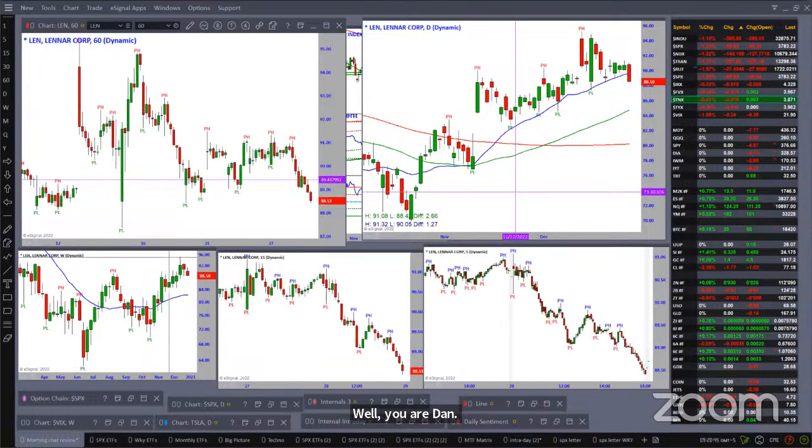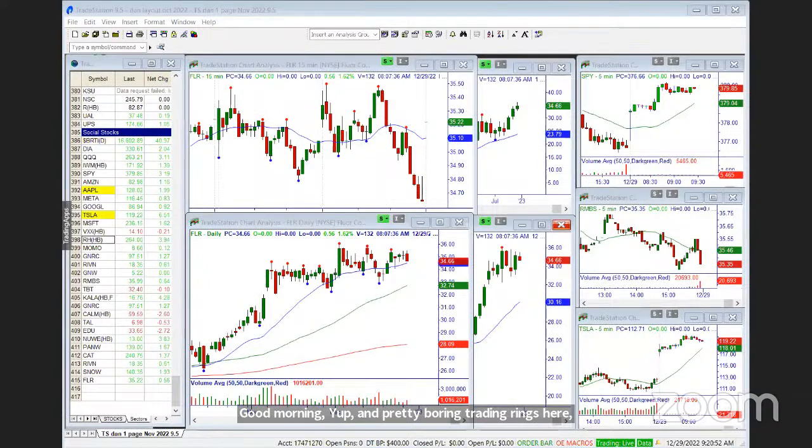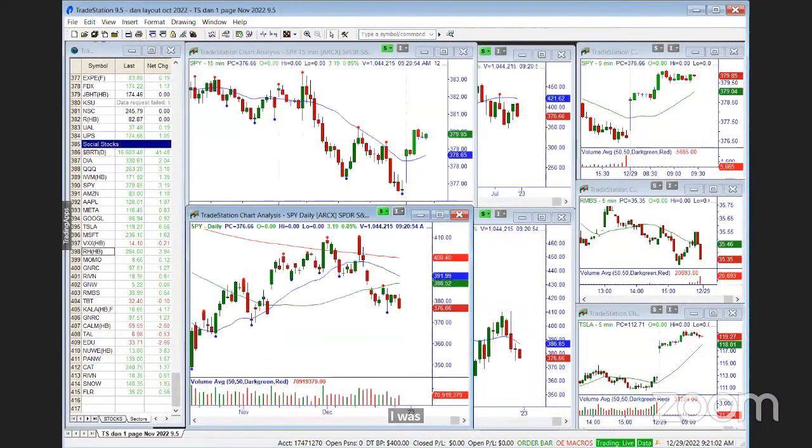Good morning. Yeah, been pretty boring trading range here, that's for sure. Yesterday I said based on the close, I was bearish under yesterday's low. Now we got this big gap up, so we're in trading range. And I also said maybe we just have 2 more inside days.